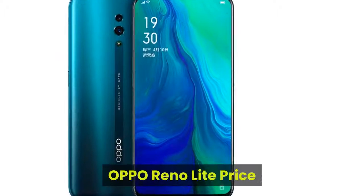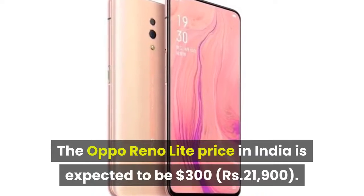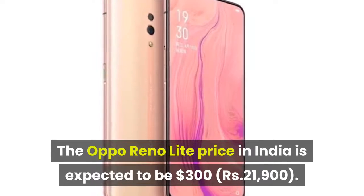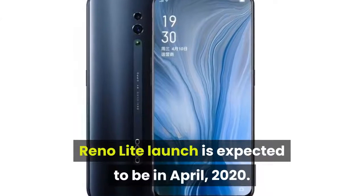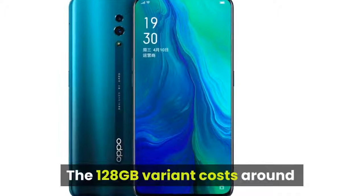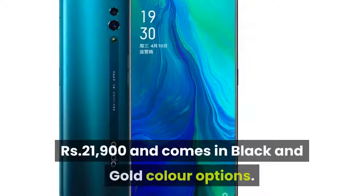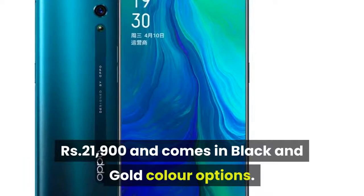Oppo Reno Lite price. The Oppo Reno Lite price in India is expected to be $300, 21,900 rupees. Reno Lite launch is expected to be in April 2020. The 128GB variant costs around 21,900 rupees and comes in black and gold color options.